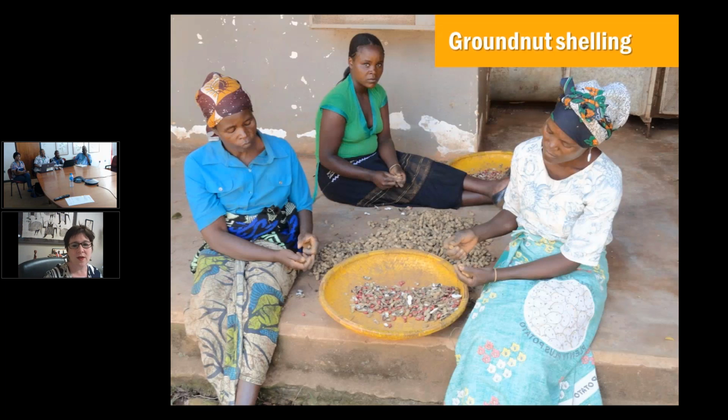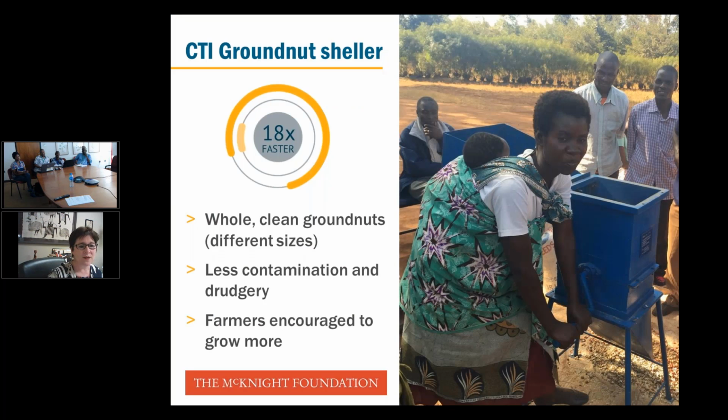The traditional way that women are hand shelling, at least in Malawi and in Tanzania, is that they wet the shells to make it easier to get the nuts out of the shell. So the research that we did was looking at how dry shelling could take away that step of wetting the shells. Obviously when you moisten the shells, you increase the potential for mold and aflatoxin, so dry shelling is a mitigating factor for aflatoxin.